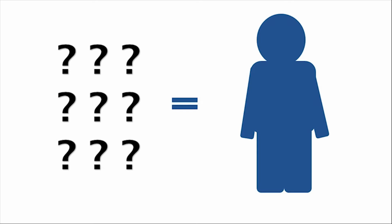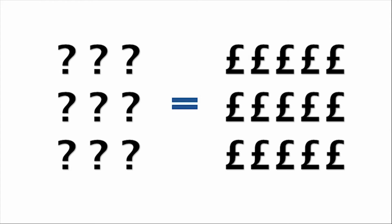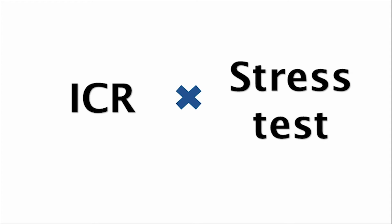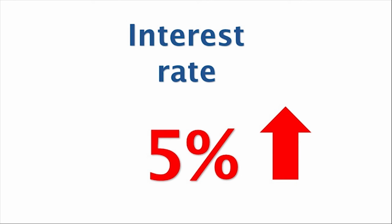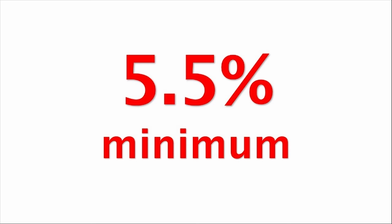changes to income tax. When working out the maximum amount a landlord can borrow, lenders take the interest cover ratio and multiply it by a stress test calculation. Traditionally, stress tests have been the interest rate or a notional rate of 5%. But from the 1st of January, this too will be increased. Stress tests are moving up to a minimum of 5.5% for the first 5 years of the loan.